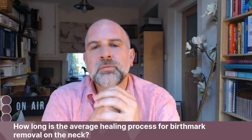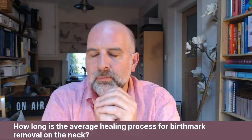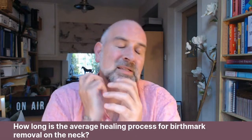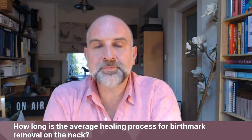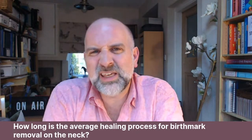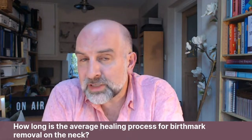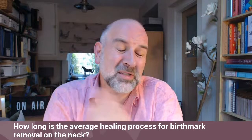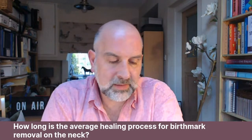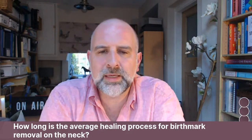But in general terms, for removing a lesion from the neck, be it a birthmark or whatever, usually the skin's healed in about a week. On places like the neck, we probably put a little dressing on there, and the dressing stays on for a week, and then the dressing comes off, and the skin's usually healed. I say usually because sometimes there are little bits that aren't healed, especially if we use dissolvable sutures. There can be little bits where it hasn't dissolved properly, and there are little red areas and raw bits, but broadly speaking, the skin will be healed in a week.